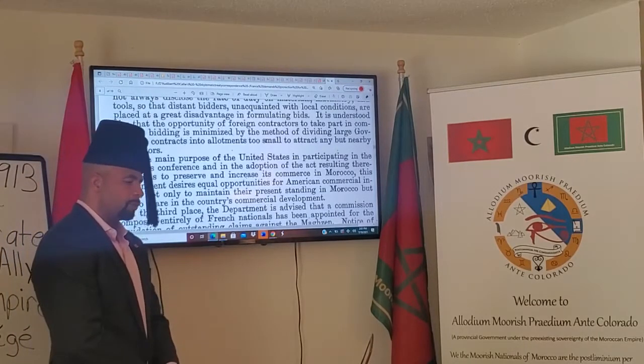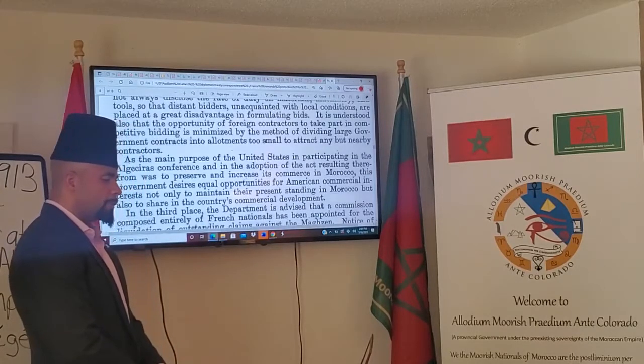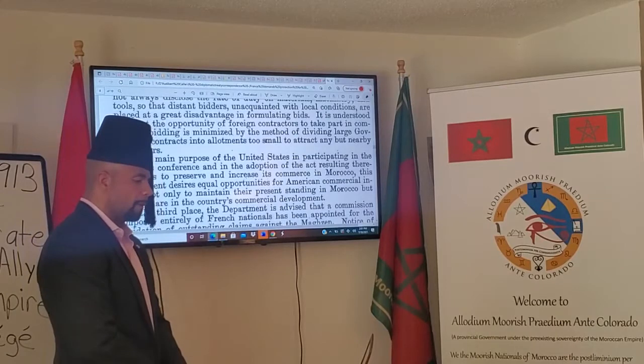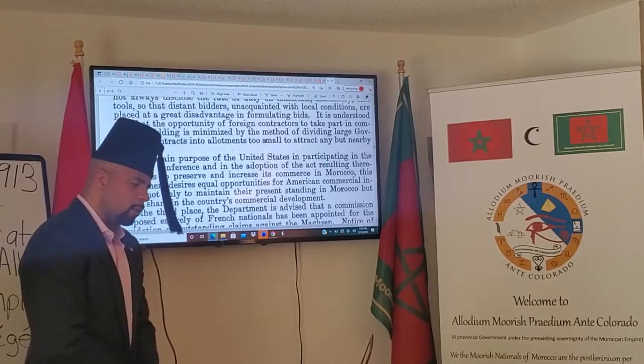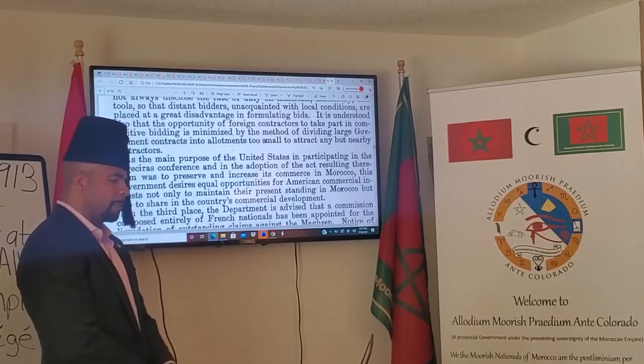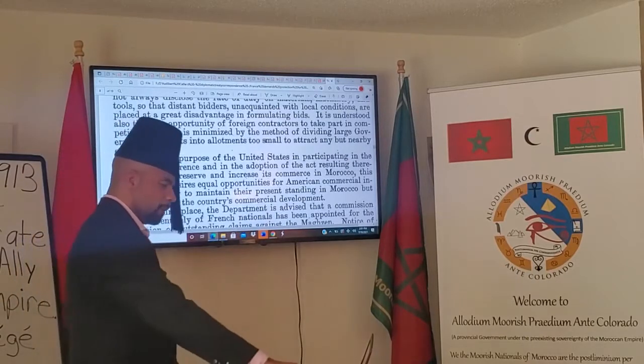As the main purpose of the United States in participating in the Algeciras Conference and in the adoption of the act resulting therefrom was to preserve and increase its commerce in Morocco, this government desires equal opportunities for American commercial interests, not only to maintain their present standing in Morocco, but also to share in the country's commercial development.